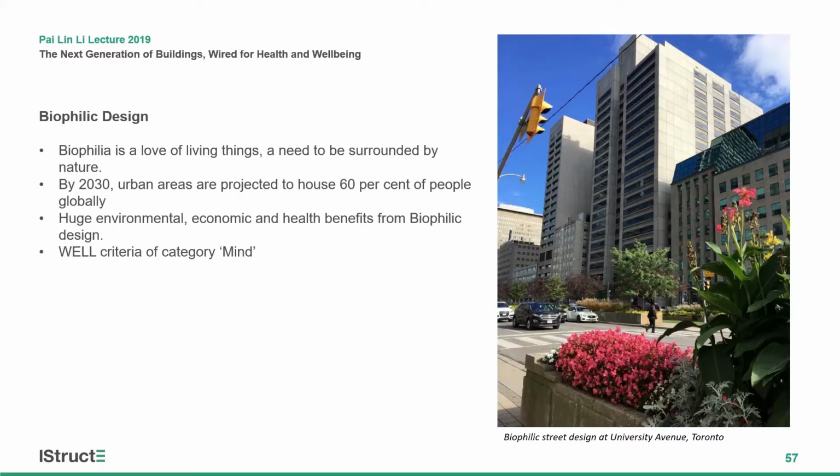Okay, so under the category Mind, which is probably the least engineering type category, the least stringent category of WELL certification, there's something called Biophilic design, and this is something I'm really interested in and believe strongly in, so I wanted to share it with you today. So biophilia is a love of all living things and an inherent need to be surrounded by nature.